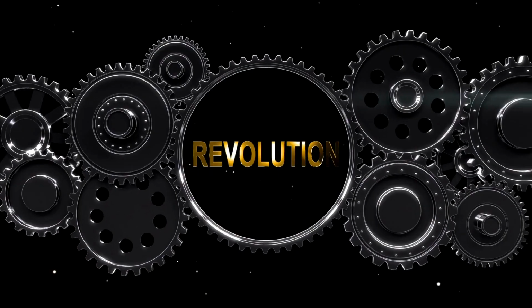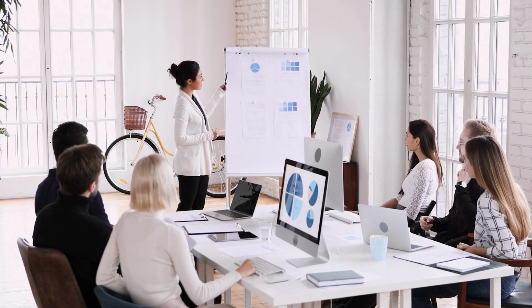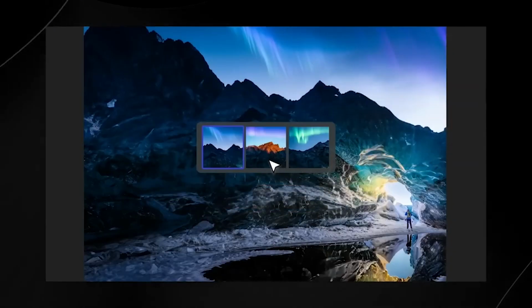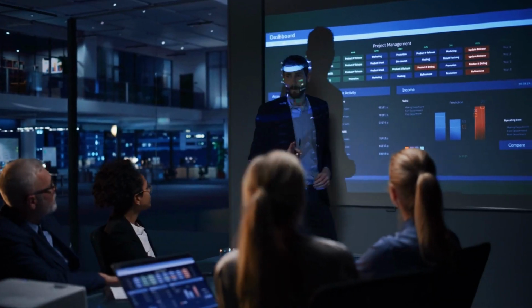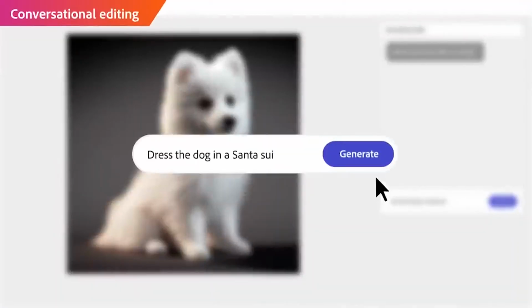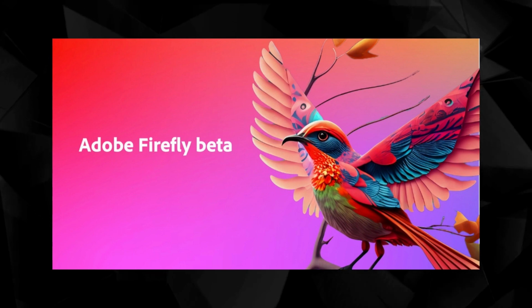A bit of a revolution is taking place in the creative industry. We're seeing a new force entering the AI race, and they're a brand creatives are very familiar with. Adobe has set the standards for creative tools since the 1980s. Now they're showing that they're not letting AI pass by them. They've released Firefly, an image generation tool. It's available to use for free right now. There's a beta version online.